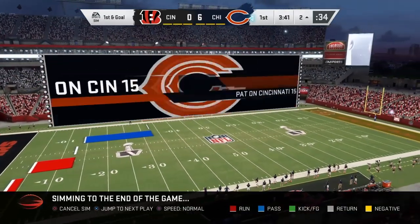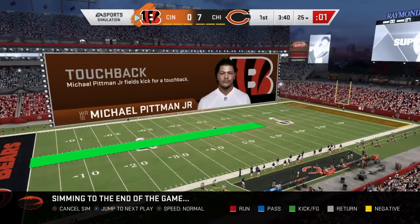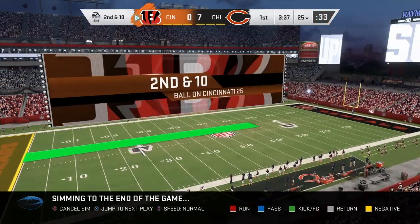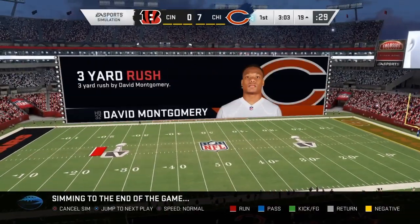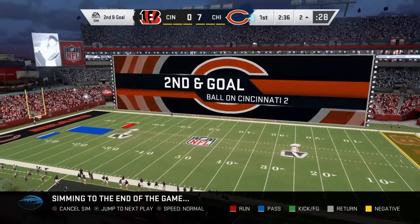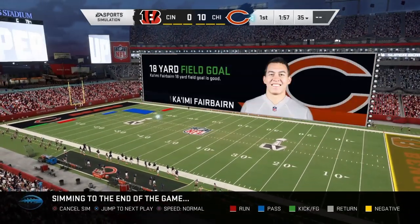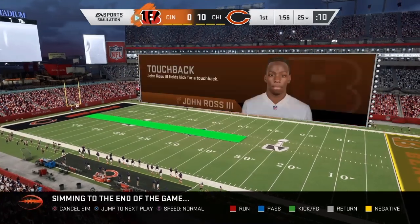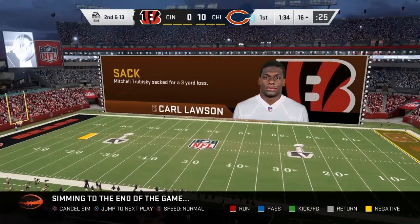It's moving fast. You're not really going to be able to keep up with it, but I will slow it down in key moments. But as you can see right now, the Bengals are struggling. If I'm not mistaken, Jalen Hurts has thrown about 2 or 3 interceptions. So they haven't been able to do anything, but luckily they haven't allowed that much to the Bears. Bears are up by 10-0 at this point.